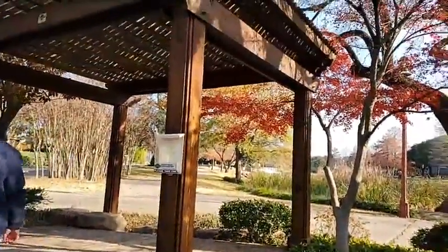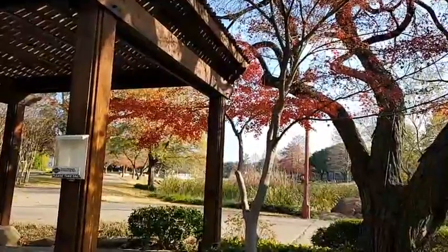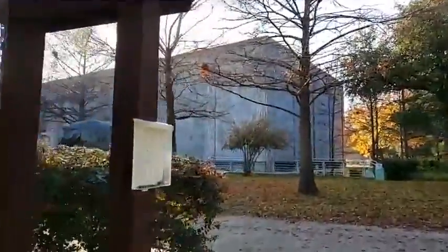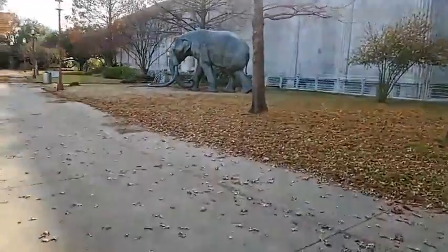The way the sun's hitting it right now is gorgeous. See how beautiful that Japanese maple is? It's just beautiful. We'll come around and look at it from the front. Right now I need to go over here and look at this elephant, and find out what this building is. We're going to come over here and look at this elephant.